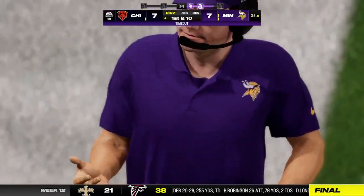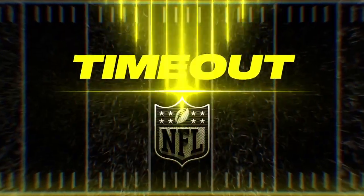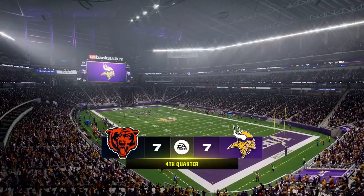The Vikings going to signal for the first of their timeouts. That'll leave them with 2 remaining. We'll be back after this.